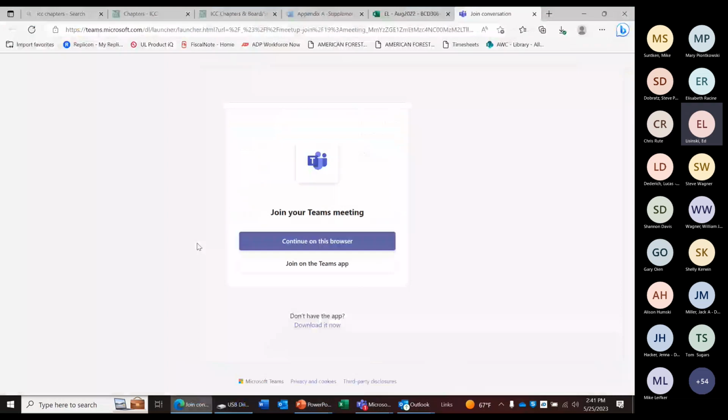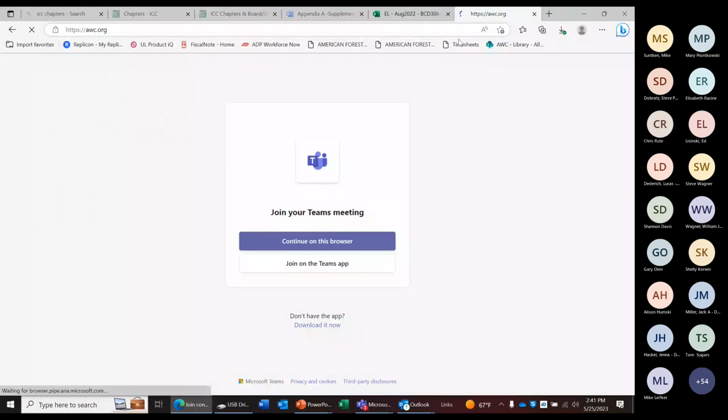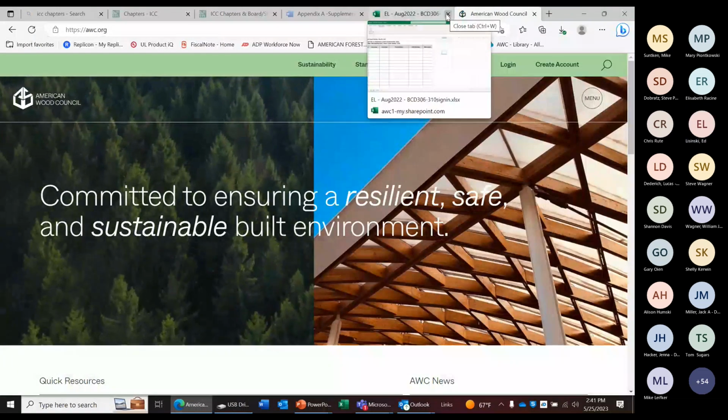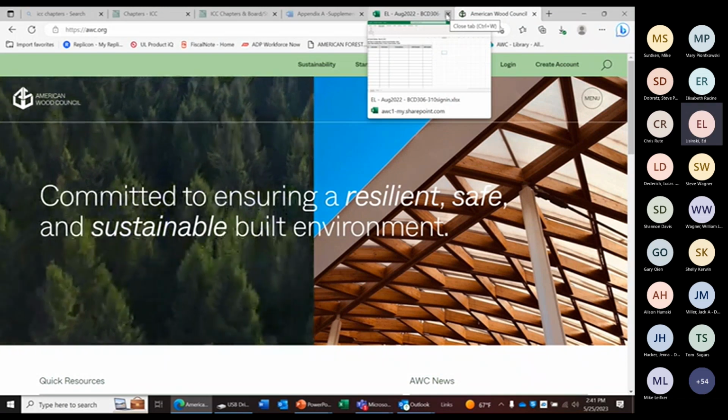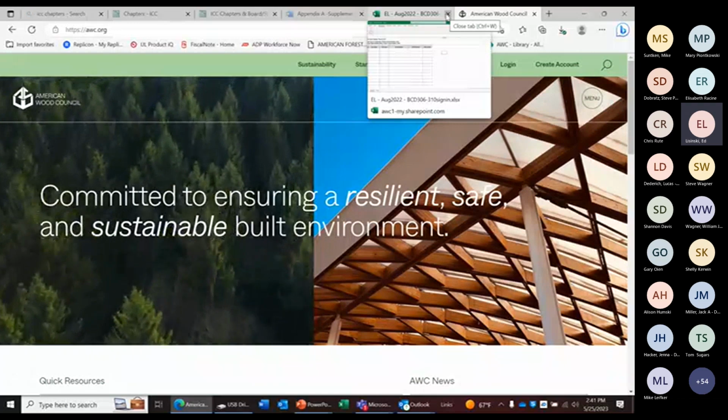Double the value. Yeah, or you're pretty much using the weaker material. You would assume that weaker material is on both sides, essentially. Yep.